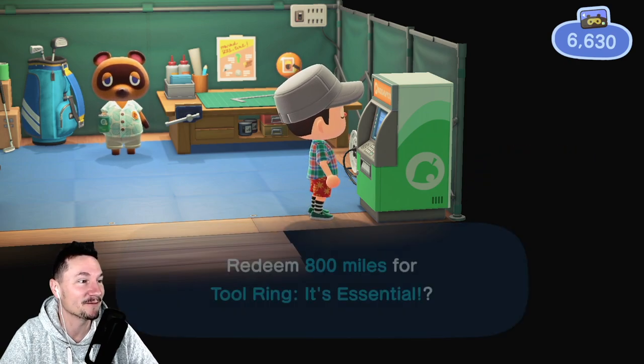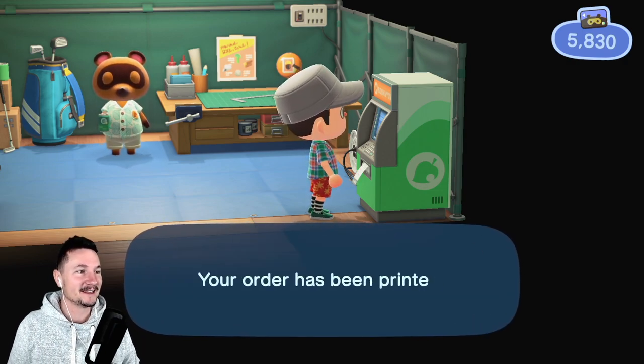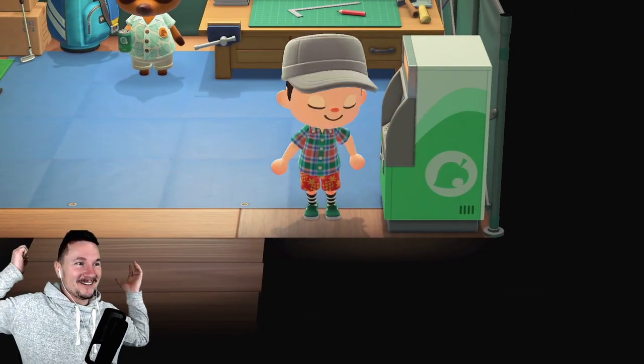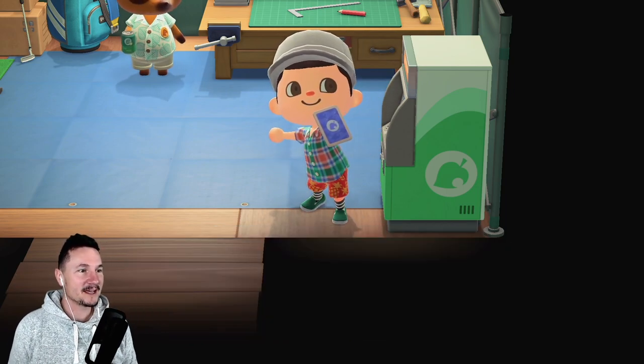Yes. I definitely want the tool ring. Now generating. Okay, how do I use it? It's probably gonna tell me, right? Your order has been printed. It prints me a little order. Where do I get it though? Huh? Okay. I see. This totally makes sense.